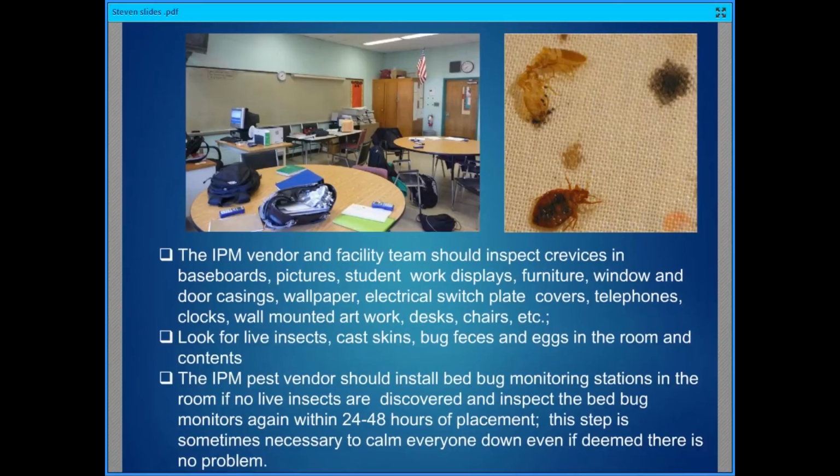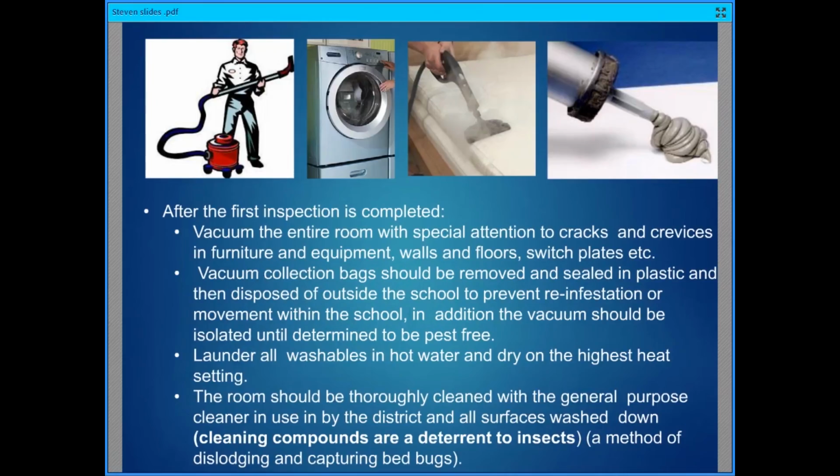I can't overstress the fact that bringing in furniture is a problem. A lot of times we find furniture in a school and you say, where did this come from? Someone decided they saw someone discarding a couch or an overstuffed chair, and they say, that'd be nice to have in the teacher's lounge, or in the sitting area, or maybe in the library, media center, etc. So they bring it in. They think they're doing a wonderful thing. With that, you may be bringing in a problem.